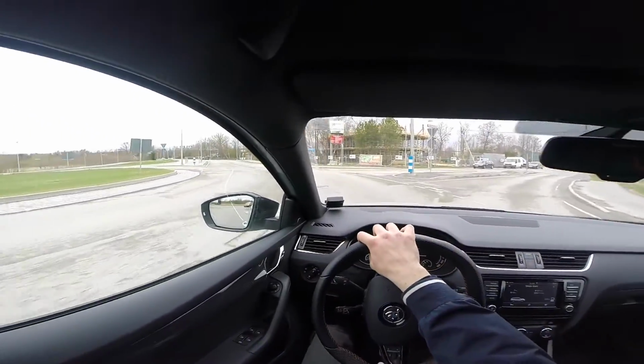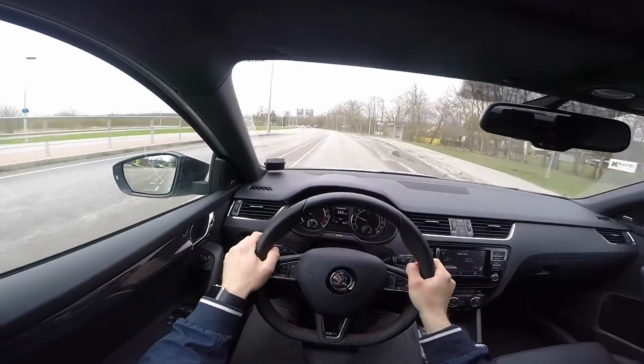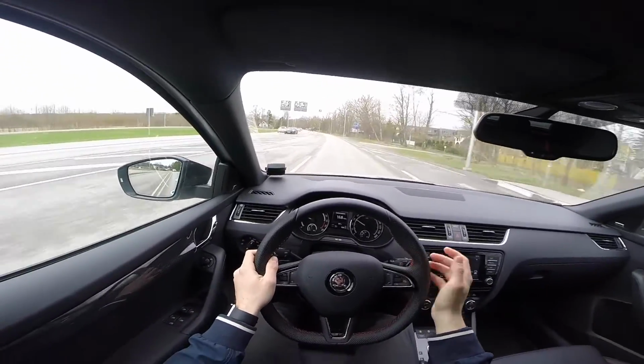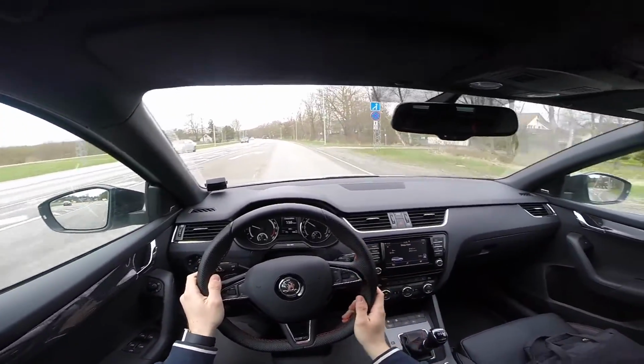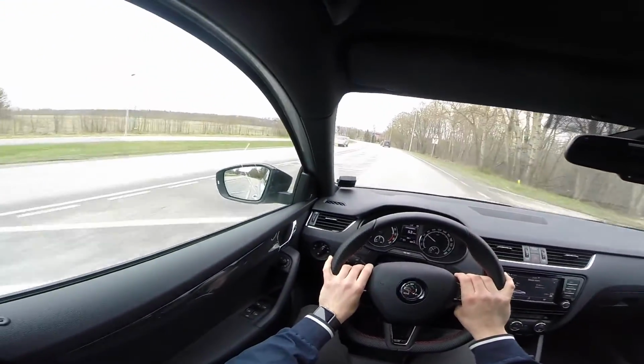Steering feel is nice. The steering weight is properly adjusted, I guess. It's a lot smaller than the Superb, and you can really feel it.